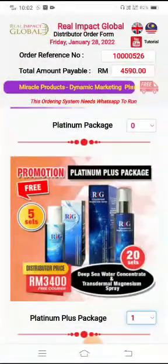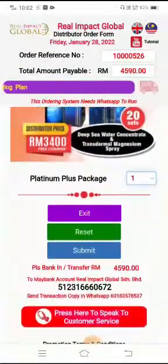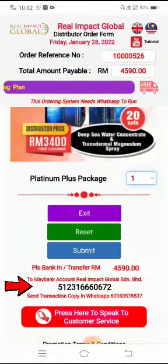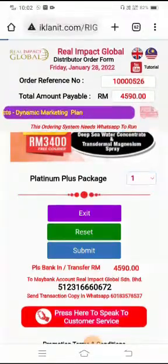This brings the total amount payable to Real Impact Global to 4,590 ringgit, which I need to bank in, do online transfer or pay in cash. I need to take note of this banking details. Now I am ready to submit my order form.